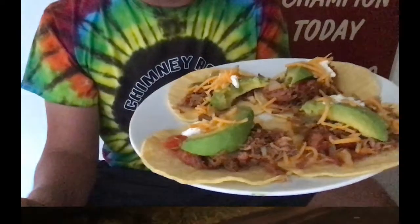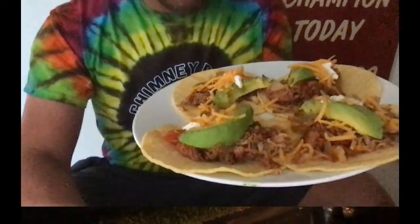I wanted to show you these tacos that I've been making. I smoked this pork on my Dominator grill.